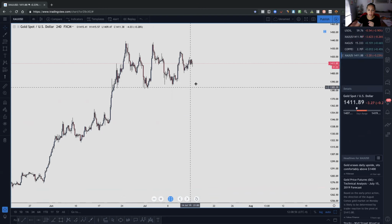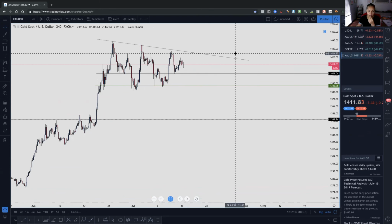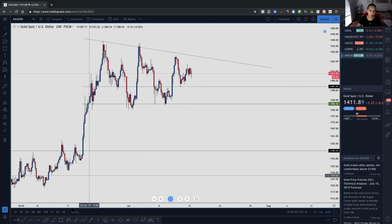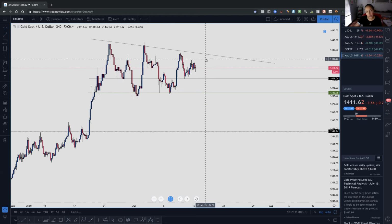Gold, let's see. Gold has been dancing around. She did as planned. We won like 200 pips. I'm just going to analyze this consolidation period. And I mean, if I wanted to, I could draw lines like crazy, like I could do this and wait for a breakout retest. But at the moment, I'm just analyzing her.